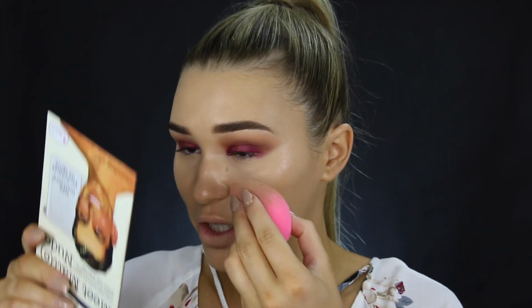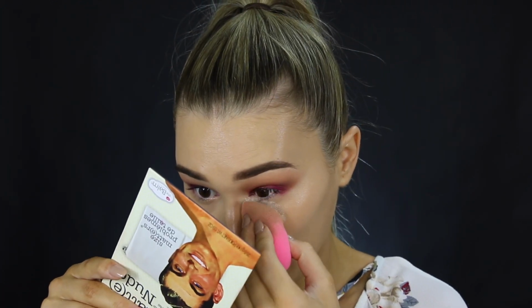And then to bake underneath my eyes, I'm taking the PRAIRIE, oh God bless that name, in the shade Translucent. This is a loose powder. But yeah, most expensive powder I have, $130, no thank you. This is seriously my favorite powder brush of all times at the moment.